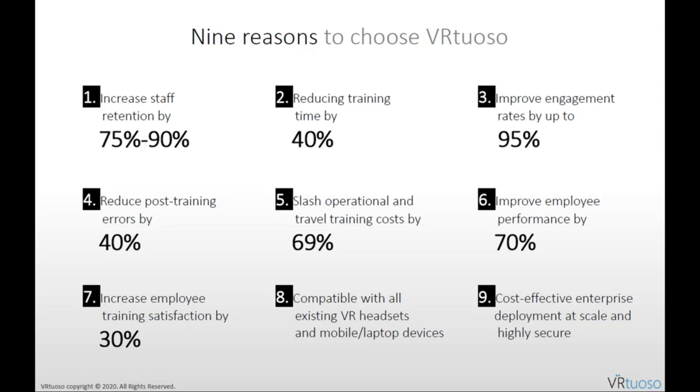Reduce post-training errors by up to 40%. So people doing the training and then going on to make mistakes because they've not remembered the training, generally a reduction in those mistakes by about 40%. Slashing operational and travel training costs by 69%. Because you're not flying people all over the world and staying in hotels, you're saving an awful lot of money, and it's much more efficient. You can actually train people a lot faster, about 40% faster to train somebody effectively using VR than doing the thing for real face-to-face.